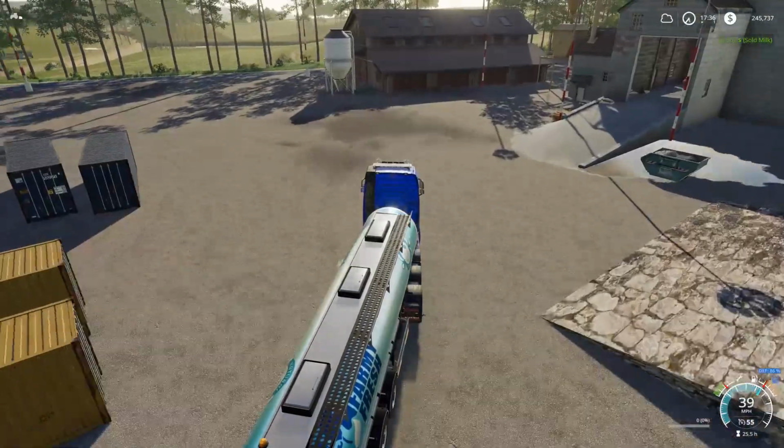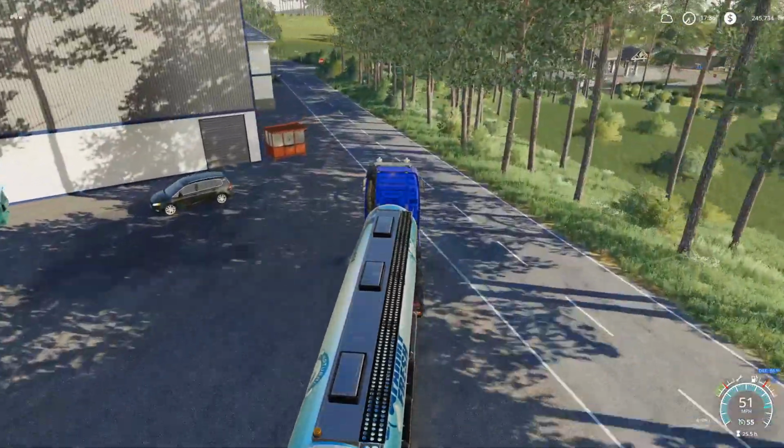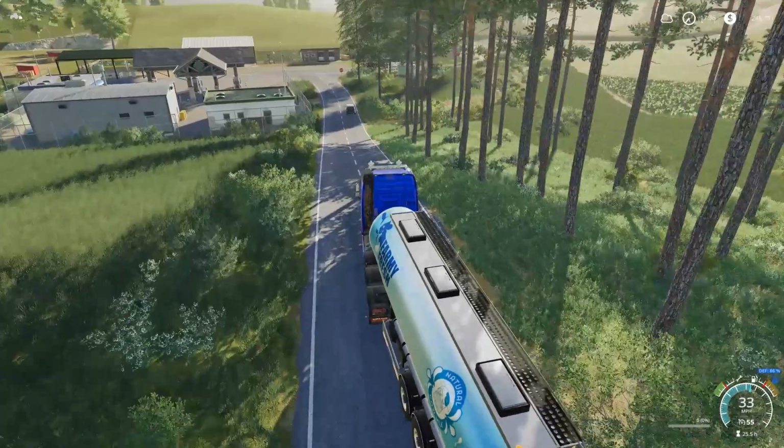But I haven't been able to quote-unquote check to see where I can place the meat factory just yet. It's going to be kind of on the other side of the fence where the vineyard is. So yeah, I'll have to go over the ramp and do it that way.